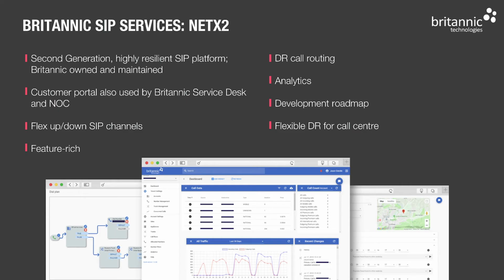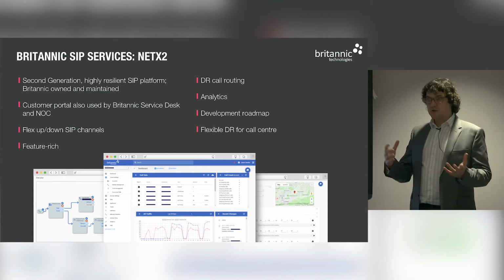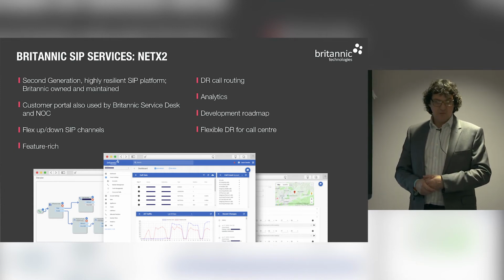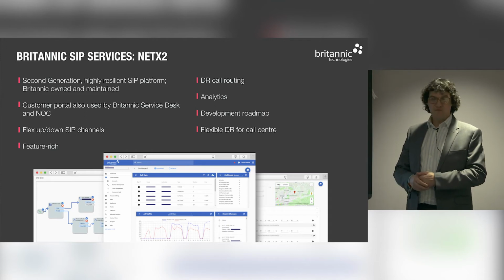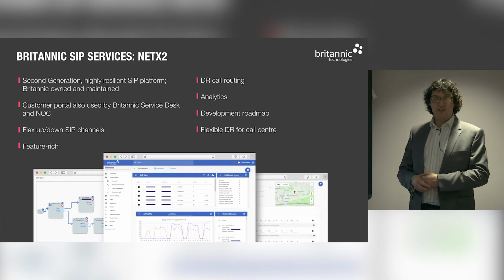So just before I wrap up, and you'll be glad to know this is the last slide, I will hand over to Pete, who will do a very good demonstration of what our SIP services can achieve. Just to set the scene a bit, NetX2 is our second generation SIP platform, and it is founded on this core network that I've been talking about. It means that you can flex up and flex down SIP channels, so you've got flexibility there. It's highly feature rich, and I'll touch on that, and Pete will go into it in more detail.